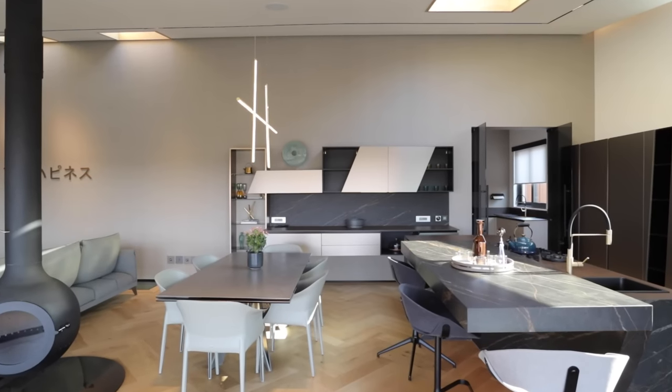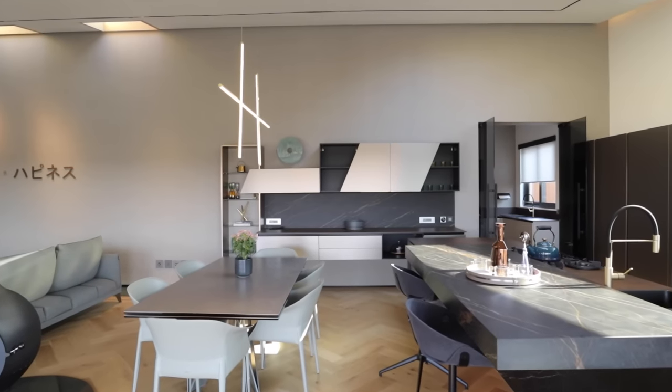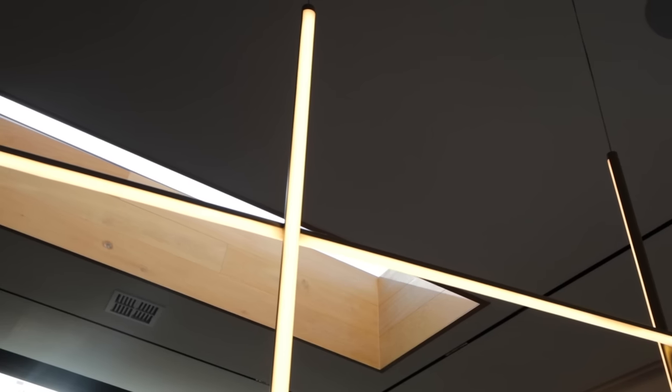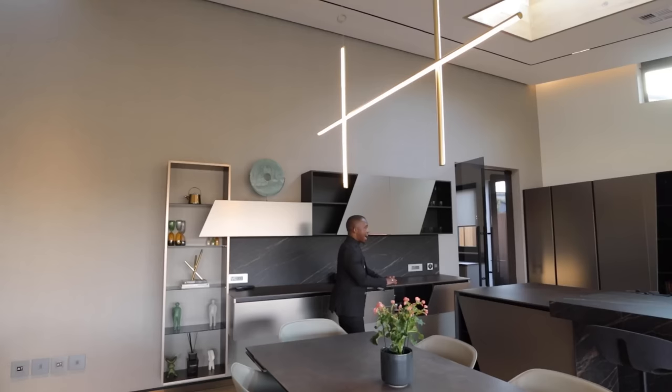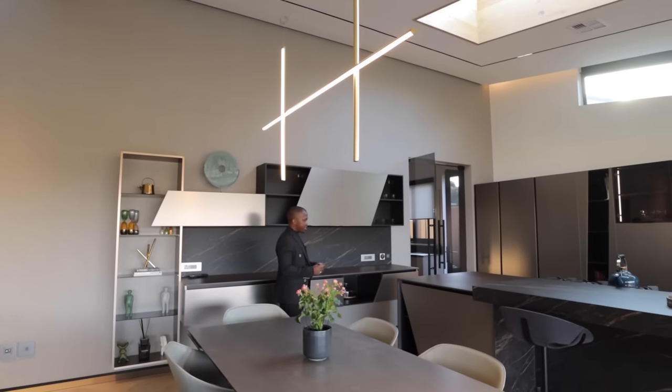In front of us, we find this formal dining space here, table for six. But one detail I want to point out is this beautiful artistic pendant light suspended from the ceiling. It just makes the space so elegant and increases the ambience of the space. And then as we come here, this is a beautiful Italian kitchen.